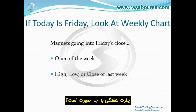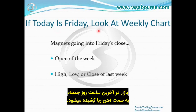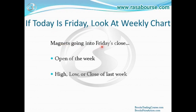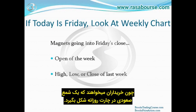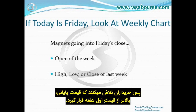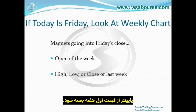Alright, well, instead of open of the day, what about the weekly chart? There are magnets going into Friday's close. So if we're into the final hour of a Friday, the final hour of the week, you have to be looking at the open of this week, because the bulls will want the week to have a bull bar on the weekly chart, and the bears want a bear bar. The bulls will try to get the close of the week to be above the open of the week. The bears will try to get it below the open of the week.